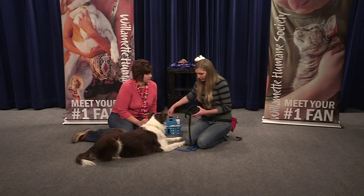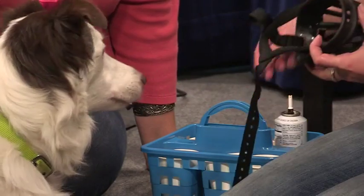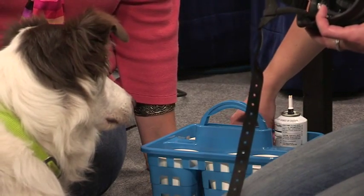And as he gets better with this, I'm going to slowly start asking him to stick his nose further and further into the muzzle. So I'm just moving my treat placement from hole to hole and going farther to the front. I like it.